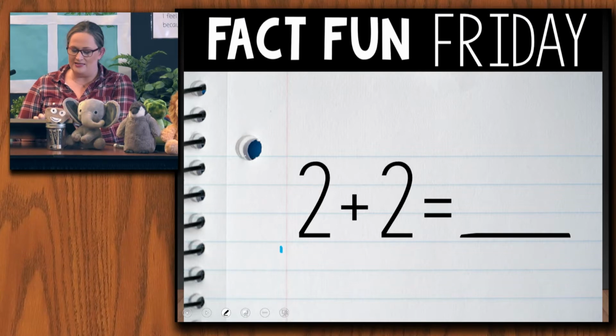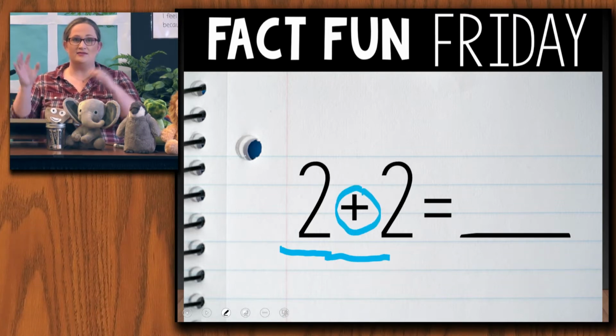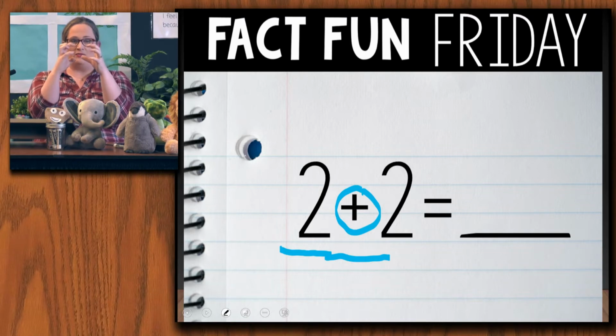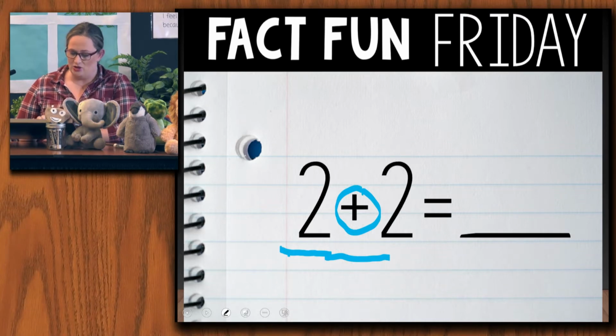So you know what this number is. What is that number? 2. Now this symbol right here, this means to put together. It's plus. We're going to take one number and we're going to put it together with another number. And we're going to see if it's the same as the number at the end. So it reads like this: 2 plus 2 is the same as?